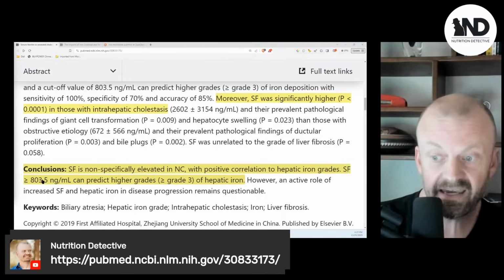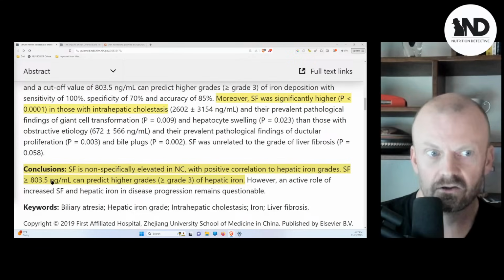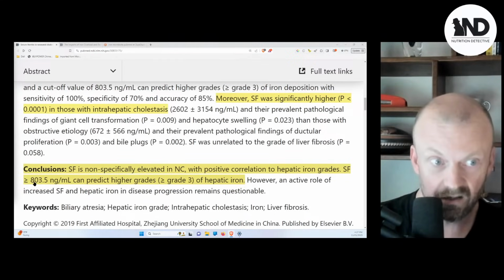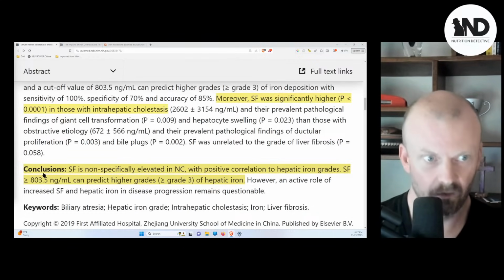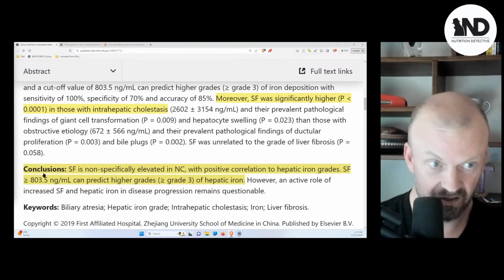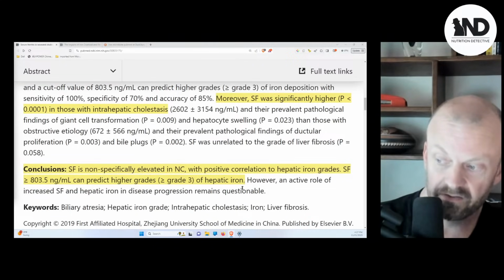Serum ferritin over 803.5 nanograms per mil. I don't remember the normal units off the top of my head for serum ferritin, but if that is the normal unit that I normally look at, an 800 is huge. Those of you who have worked with me on ferritin know that you're probably looking at this going, what? Like, yeah, we don't usually see this. Very rarely do I come across an adult male this high. Can predict higher grades of hepatic iron.